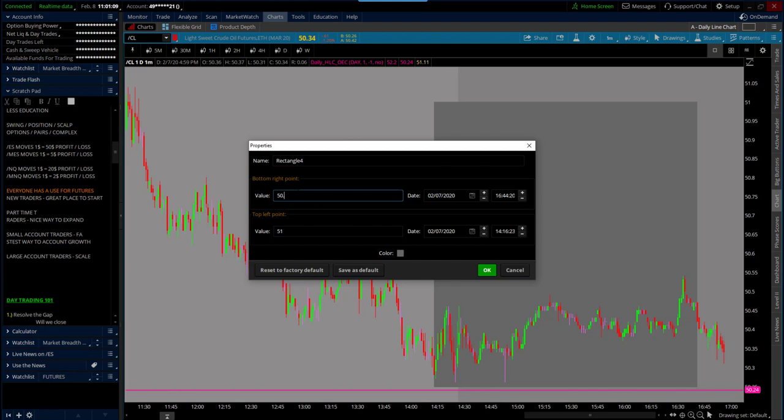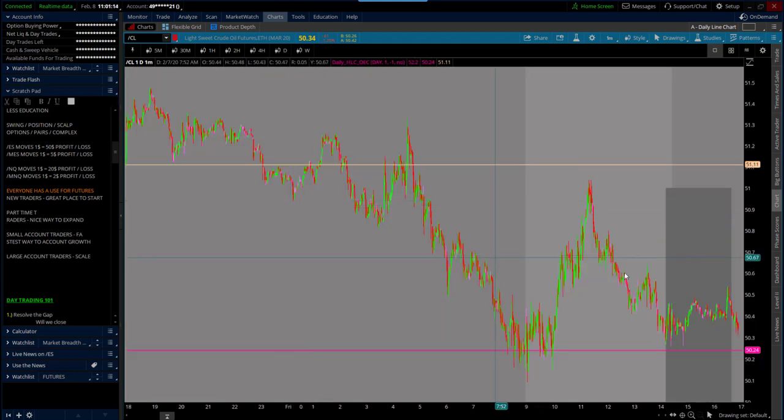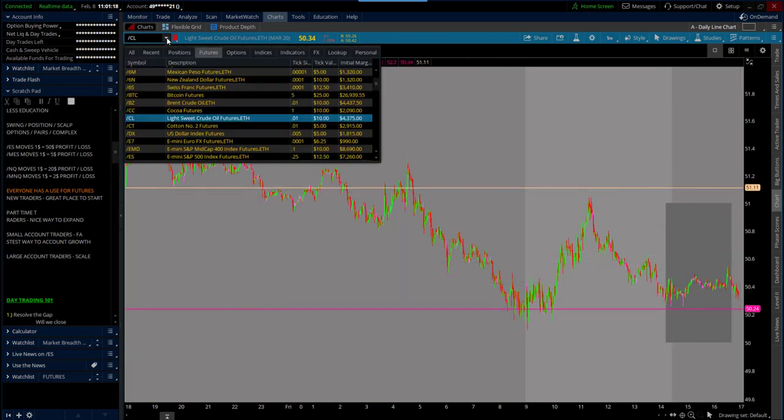Well, to find out, we first would need to know what is the tick size. Thinkorswim makes that really easy. We can just go up here, click on futures, and look at oil. The tick size is 1 penny, which means it's exactly like Facebook or Spy or Apple or any of those other products. It's just a 1 penny tick size. That means there's 100 ticks in this thing.